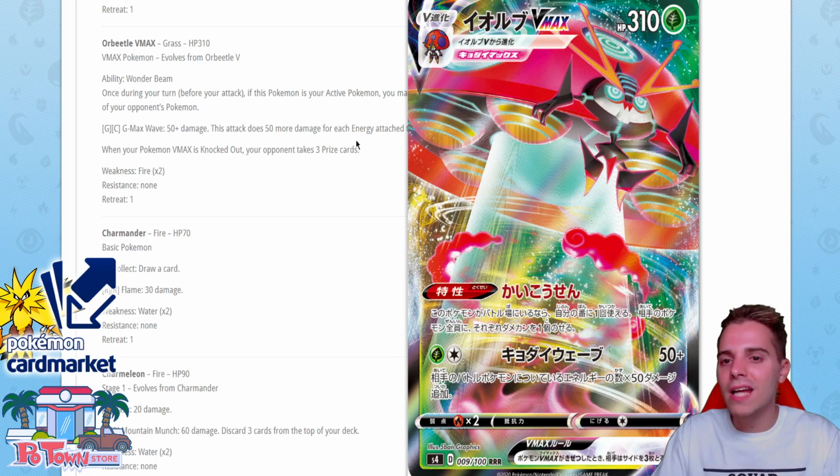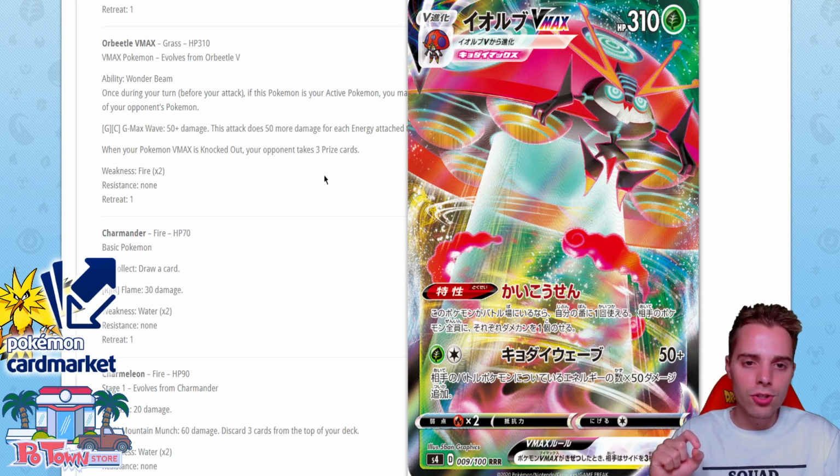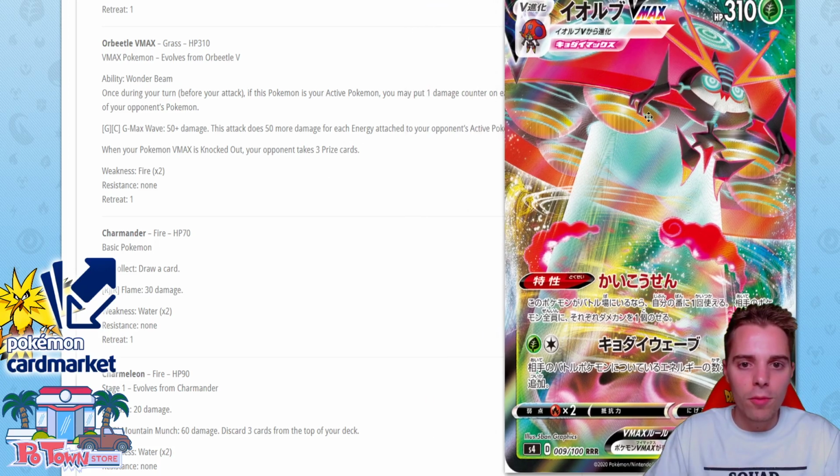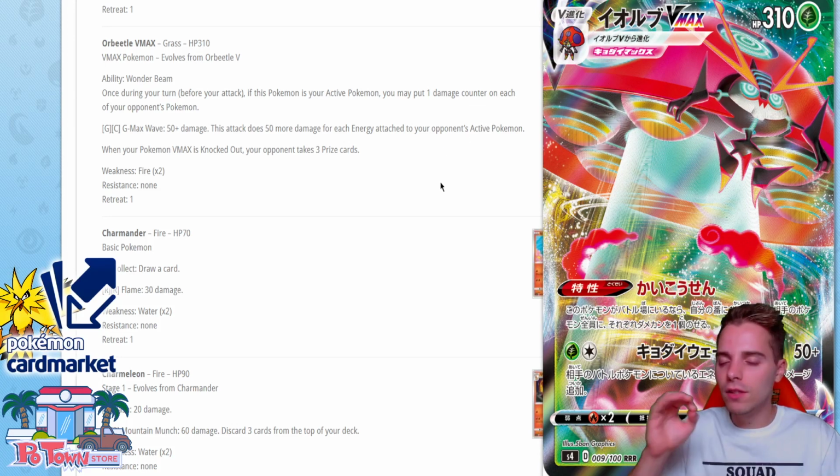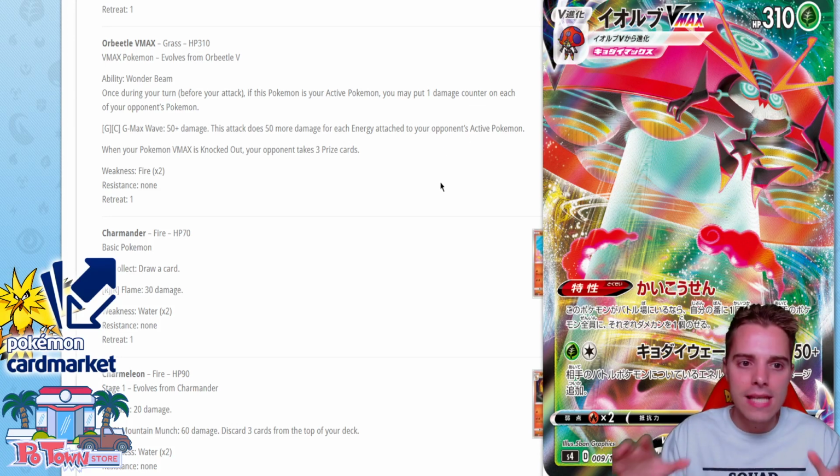You also might require Big Chomp to have more HP because you want to stay alive turn after turn after turn because of the amazing ability Wonder Beam. Once during your turn, if this Pokemon is your active Pokemon, you may put 1 damage counter on each of the opponent's Pokemon. Even the active and the bench, everybody gets damage.